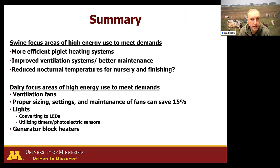So in summary, these are the focus areas that we want to focus on in swine production systems. We want to find more efficient piglet heating systems, obviously improve ventilation systems, and do better maintenance on them to not consume as much energy. And at Minnesota, we've explored reduced nocturnal temperatures, so turning the temperature down at night for nursery and finishing pigs to reduce that energy use.